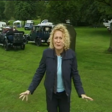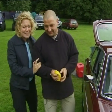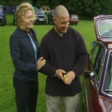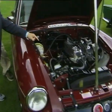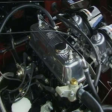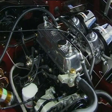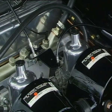Oh, don't you just love those Audis? Well, I've got Stuart with me here. Now, Stuart, this has to be the cleanest classic car I have ever seen in my life. Look at that engine. You could eat your dinner off that engine. Tell us about it, Stuart. How long have you had it? I've had it about 7 years now. It's a 1977 MGB GT.